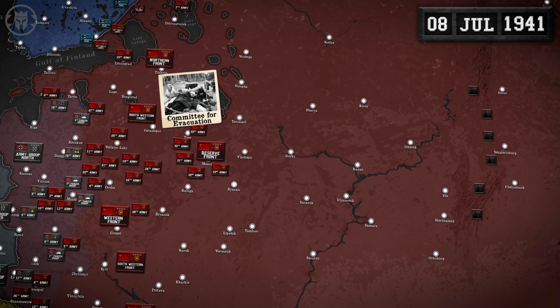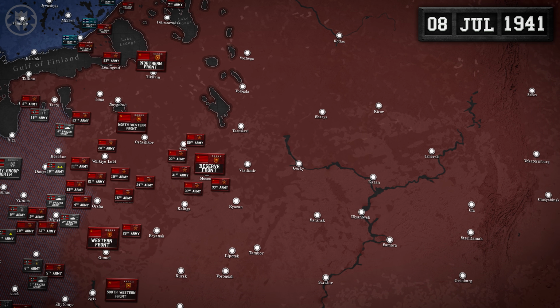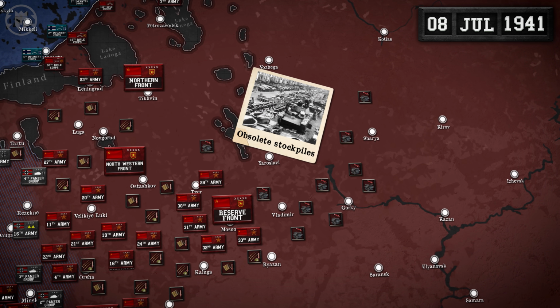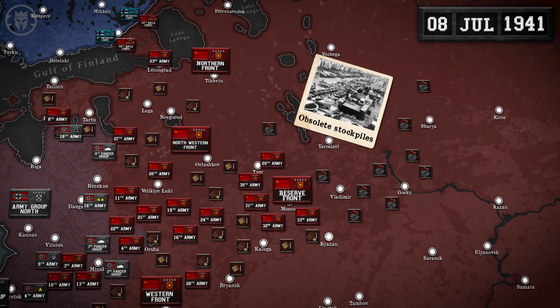This was an absolutely critical task if the Red Army was going to be able to continue the fighting. The field forces were losing unprecedented amounts of equipment. To make matters worse, the stockpiles were mostly obsolete. Modern equipment was being produced, but it was being consumed faster than it could be stocked for new units.